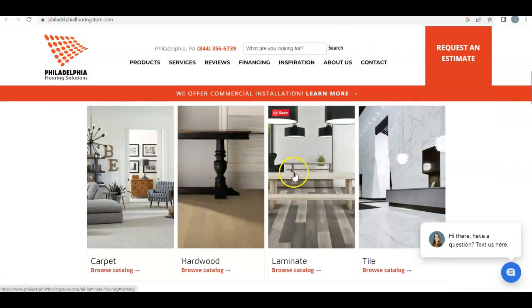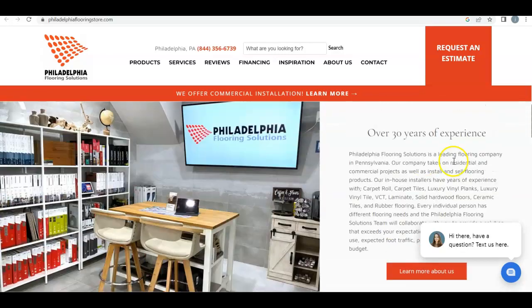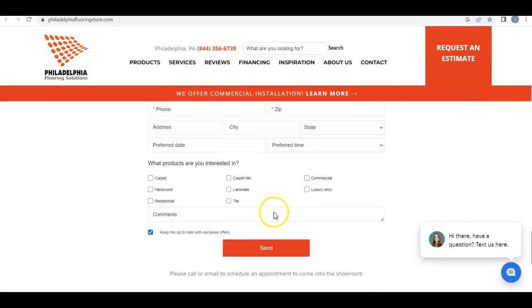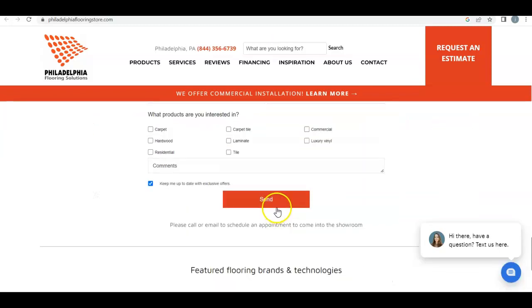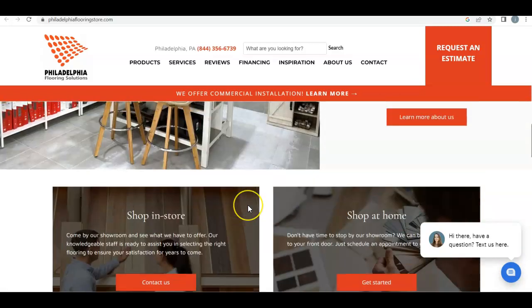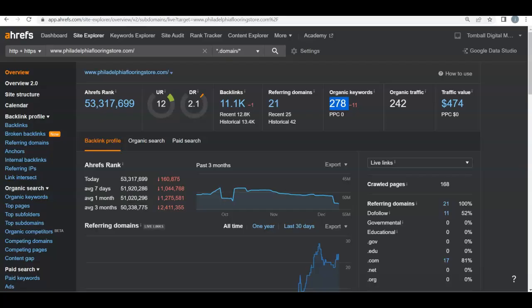And then just going through their website, they have the different floors they work with. They're, hey, we've been around forever. As you can see, they don't have a ton of words. They do have content, they have pictures, but they don't have a ton of explaining what it is they do. So let's take a look behind the scenes and see why they're number one then.